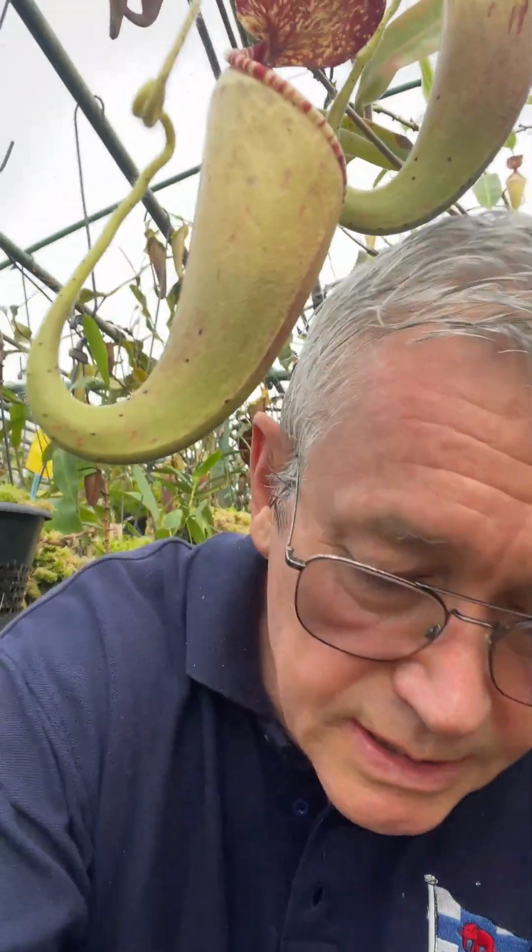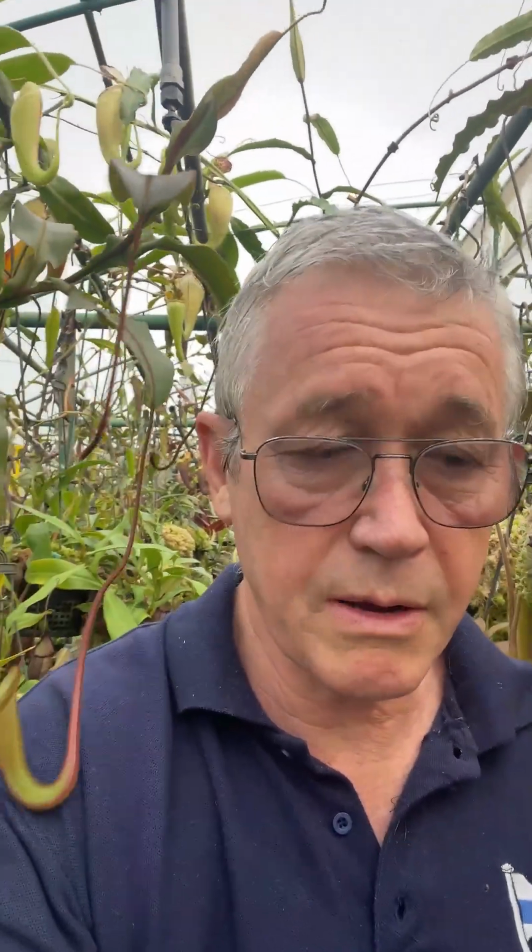So trying to grow them all under one roof, as we're trying to do here, proved impossible. Of course, we've had to take some out and grow them in specialized conditions, such as the lowland species. We used to have a lowland nursery, and we discontinued that some years ago, too far away from here, and the logistics were very difficult. So we now have the lowland plants growing in a very specialized facility. We'll show you that later on too.